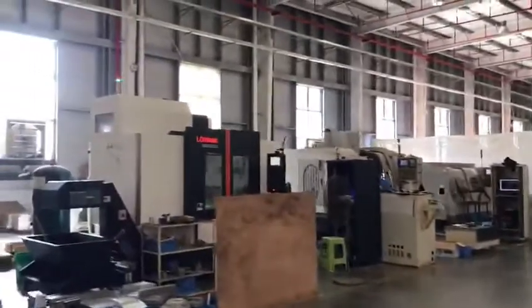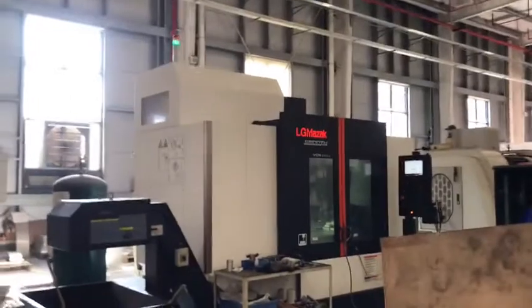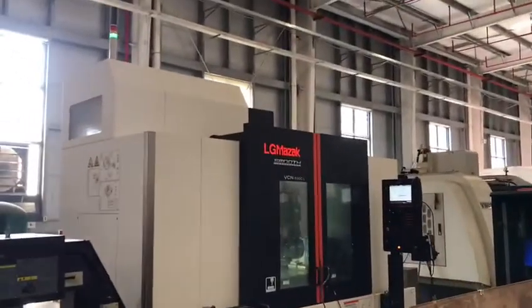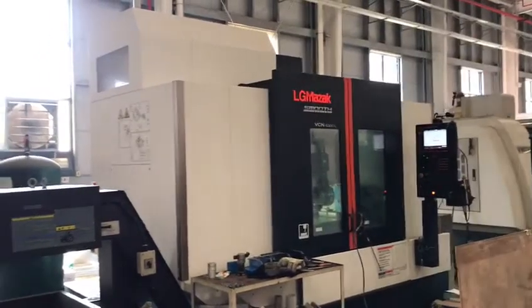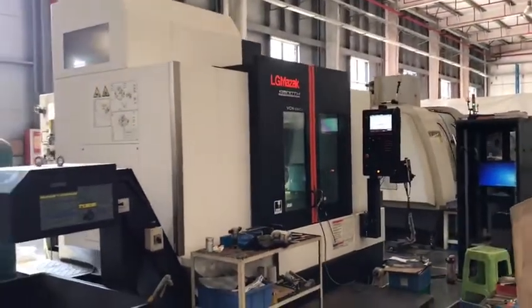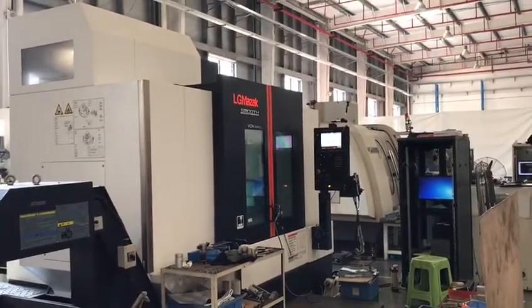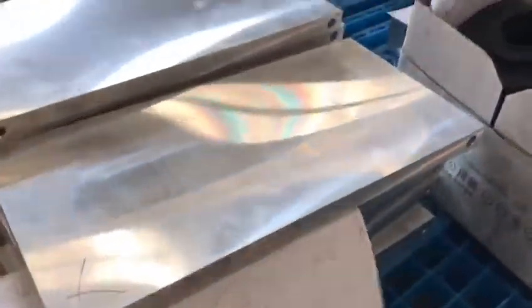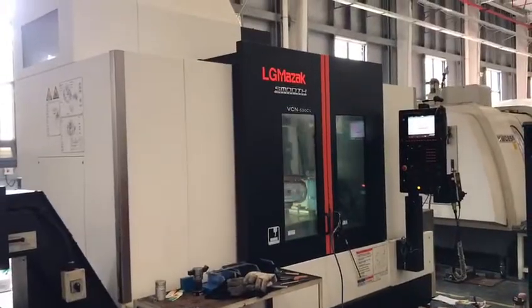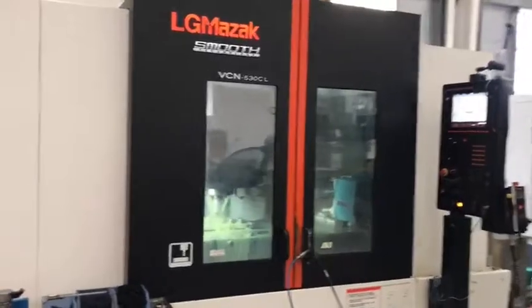This is the CNC center area. The Mazak CNC is the latest model, bought in 2016 with financial support from the government due to our R&D development achievement. You can check components here with the drawings. This CNC center is accurate for some highly required components.